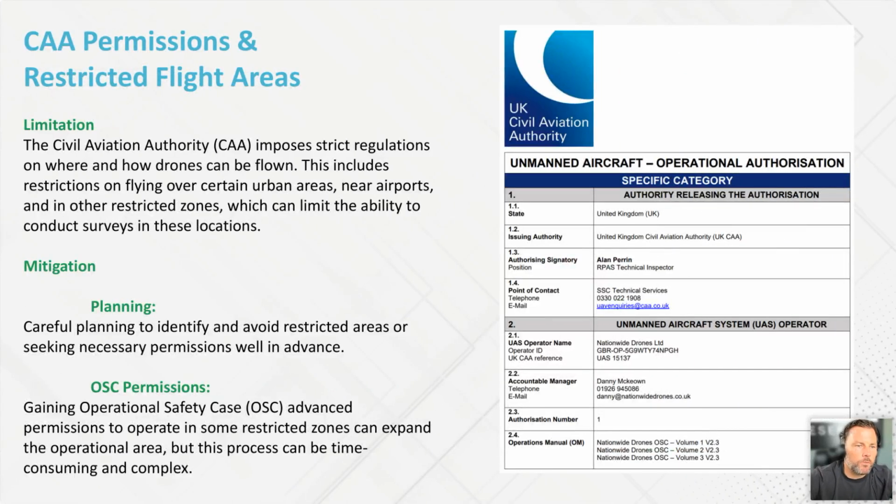So permissions and restricted flight areas. Drone operations in the UK are governed by the Civil Aviation Authority, so they impose fairly strict regulations on when and how drones can be flown. So where we have to be very conscious is congested urban areas, near airports, and restricted areas such as prisons, which seem to be quite a large one at the moment for various reasons.